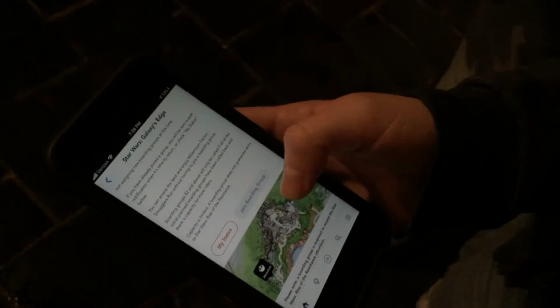So if you want to go into the Disneyland app, when you open it up, it's going to show you this, access by boarding group. You're going to hit find out more at 8 o'clock exactly. You're going to do this. Then you're going to scroll down to join boarding group. The faster you can do this, the better your boarding group is going to be.